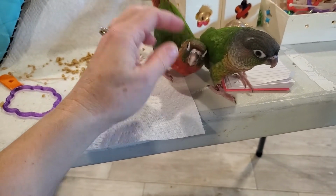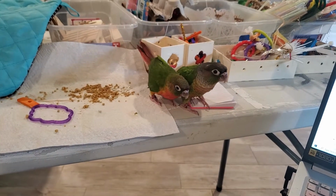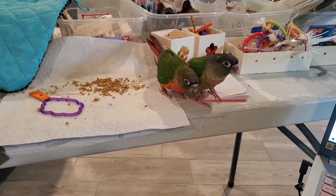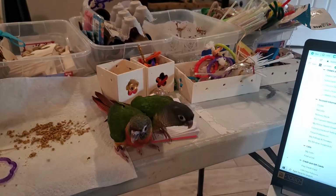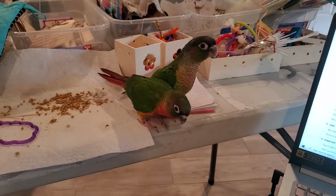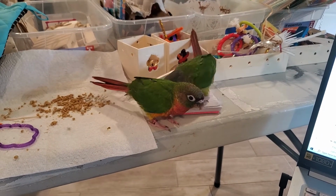And they totally fly to you whenever you go to leave the area. So that's in the works. This is all my toy making area that they're playing in and eating their food here. So you guys gonna check out those toys?